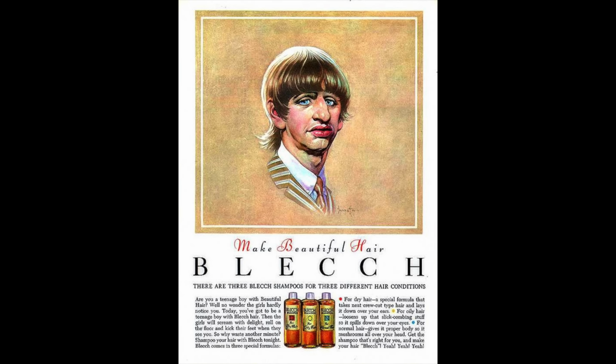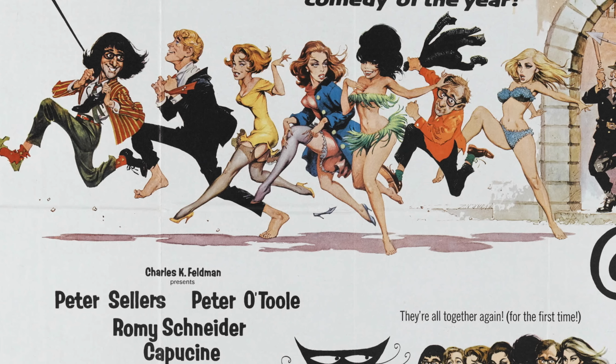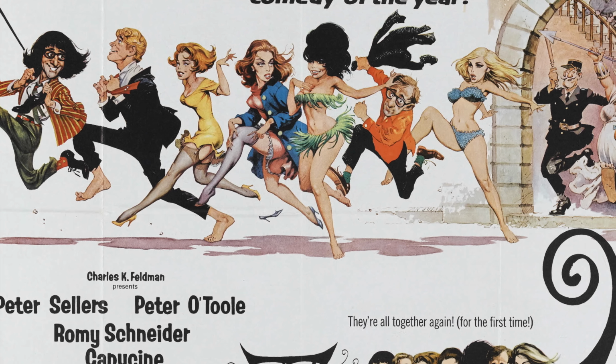Everyone might remember that Frank's portrait of Beatles drummer Ringo Starr for a shampoo ad parody that ran on the back cover of Mad Magazine number 90 in 1964 led directly to the commission for the What's New Pussycat film poster in 1965. That art also became Frazetta's first album cover when it was used for the soundtrack released by United Artists Records.